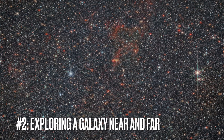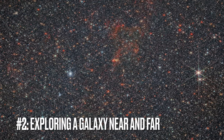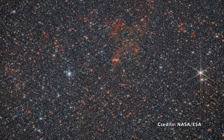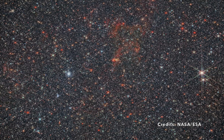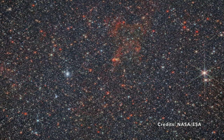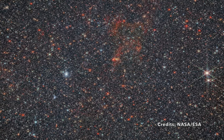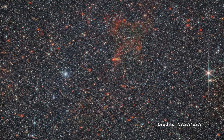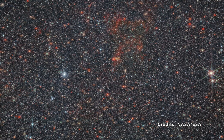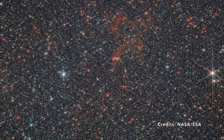Image number 2, exploring a galaxy near and far. The new images from the James Webb Space Telescope provide an unprecedented look at an intriguing galaxy called NGC 6822, located around 1.6 million light-years from our own Milky Way. Despite appearing as just a faint smudge in small telescopes due to its great distance, Webb's observations strip away obscuring gases and stardust to reveal a galaxy rich in stellar treasures.